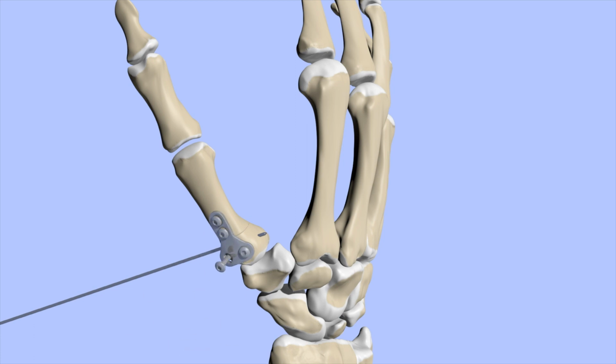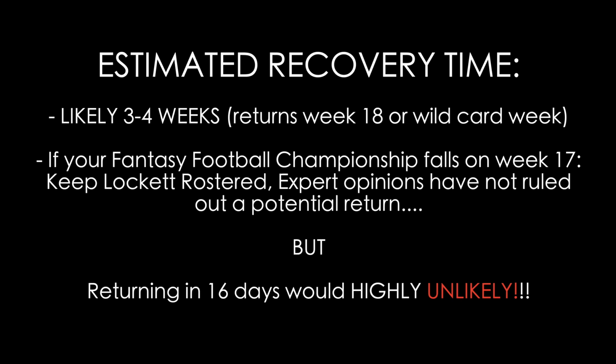Most fantasy championships are in week 17, which fall around January 1st, and that's about 16 days away right now. It's highly unlikely he'll be back by then, in my opinion, although the hand surgeon Dr. Patel with Fantasy Doctors did mention it could be possible. It's probably more likely he would return in week 18 against the Rams or during the wild card if the Hawks get there. Wish Tyler Lockett a speedy recovery.